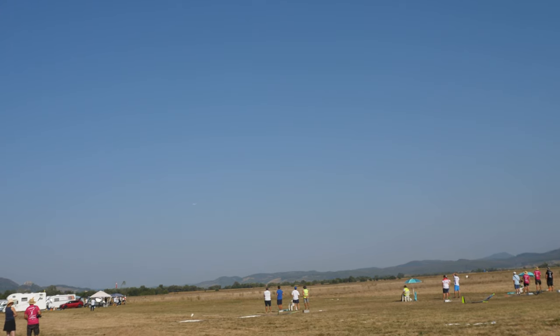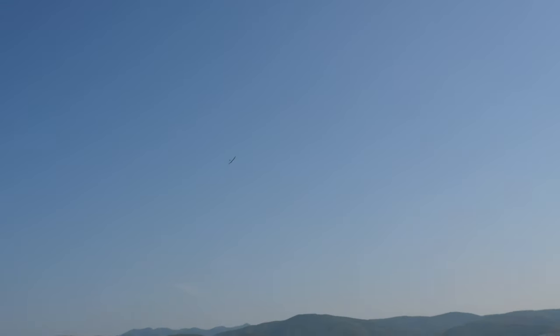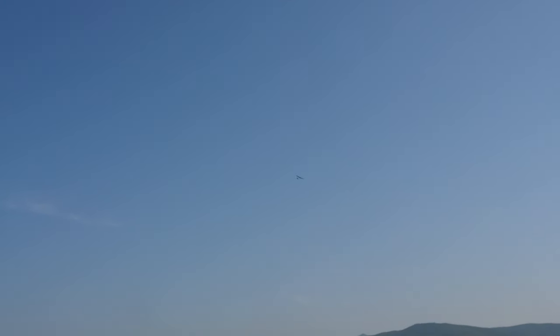So the other three over the camp also climbed out nicely and are now pretty high as well. And now actually the lowest one is the guy here that went upwind on a leisure flight. But 6.5 minutes to go, 6:20.